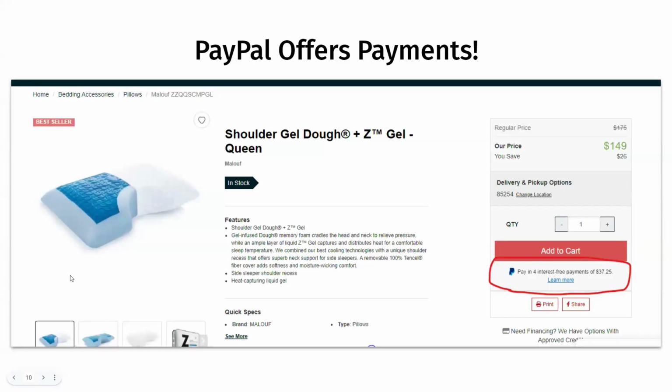What else does PayPal do? It offers payments. So impulse buys. Don't you guys just love impulse buys? Because I do. It's a problem sometimes, but it's also a really great thing for you guys, right? Impulse buys are wonderful. But it's hard to grab those sometimes with bigger purchases. But now, if your customer has PayPal as an option to do payments, they can get those impulse buys, they can do those bigger purchases, but you will still receive your payment in full. That's a really great thing. It's a win-win for everybody.